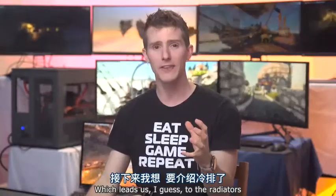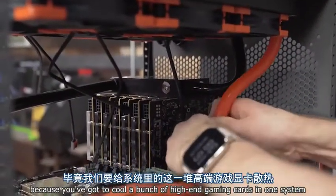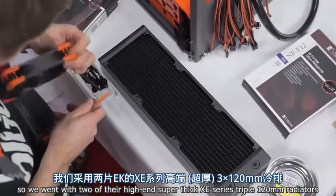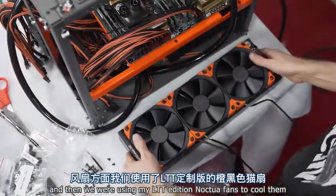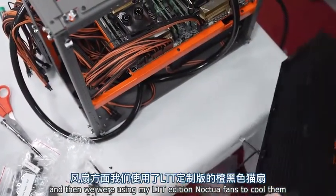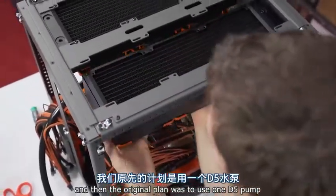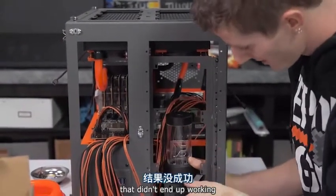Which leads us, I guess, to the radiators, because you gotta cool a bunch of high-end gaming cards in one system. So we went with 2 of their high-end, super thick XE series triple 120mm radiators, and then we're using my LTT edition Noctua fans to cool them. And then the original plan was to use one D5 pump connected to one of their reservoirs and mount that in the front. That didn't end up working.